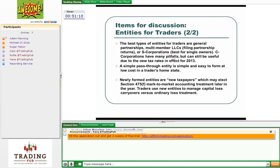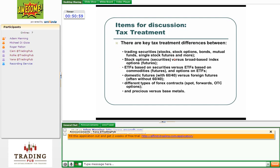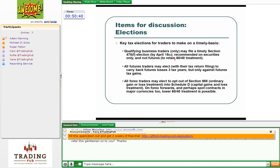These new entities can also do different things that you can't do as an individual later in the year, such as making the mark-to-market election. That's something I'll hit on later, but things to keep in mind. Other items we'll discuss in a bit are the tax treatment: what are the key treatment differences between certain items, securities, options, stock options, exchange traded funds, futures, forex, how all these are treated and taxed, and will they be taxed.